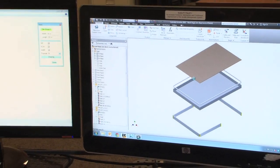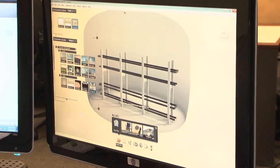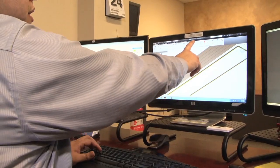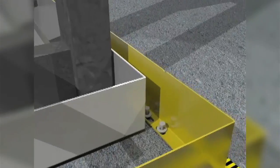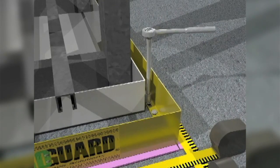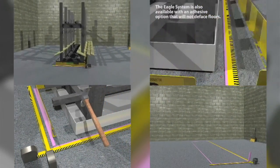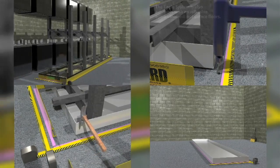We use Autodesk Inventor as part of our order fulfillment and processing. We use Showcase to create product renderings that we can use to show a customer what the product might look like before they give us the job, while it's still at the bid stage. And we use 3ds Max to create educational videos, as well as how-to or installation instructional videos for the product. We can communicate with somebody globally very easily about how the system installs, assembles, and works, and we've also used this for setup instructions.